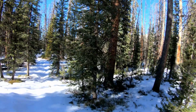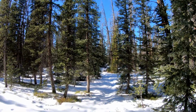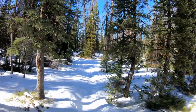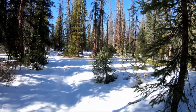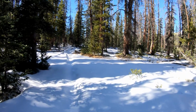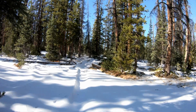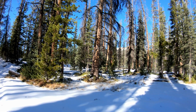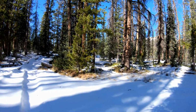It's so quiet and calm in here. Lots of rabbit tracks everywhere. Mice. See those? And I think I've seen some cat tracks. Small cat like a bobcat or a lynx. That'd be pretty exciting to see one of them. So pretty up in here.